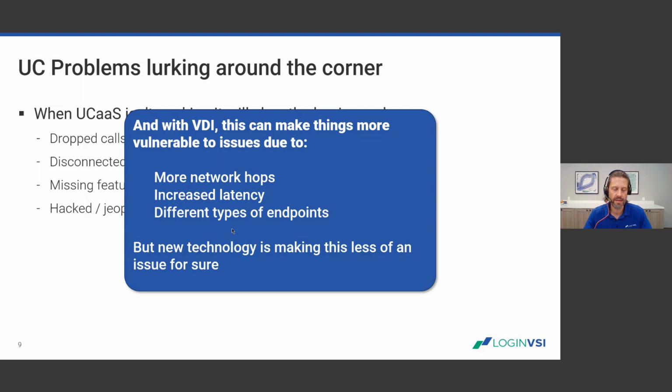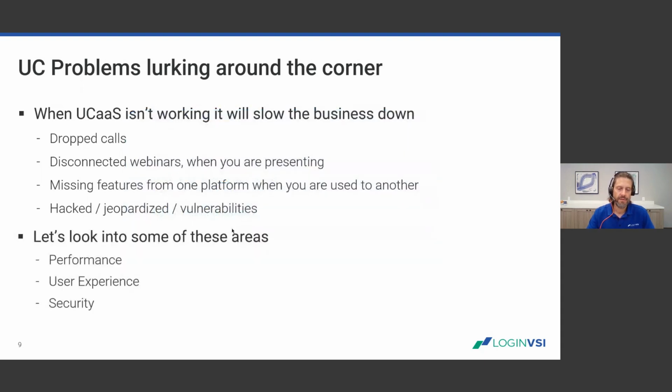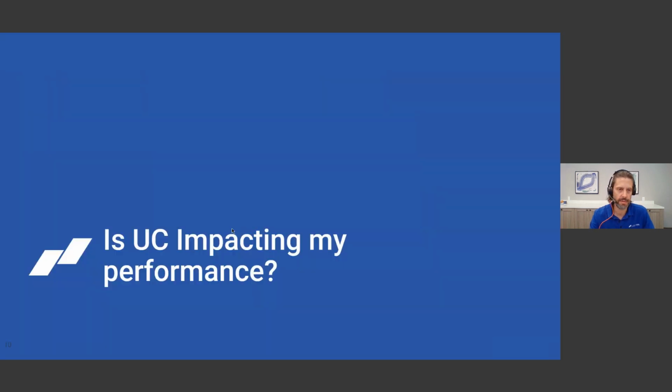And there are many different types of endpoints that we use in VDI that wouldn't traditionally be used. Today we use phones and laptops a lot, but what about things like IGEL endpoints, for example, or these thin clients that we have? All of these are typically in the context of VDI. So we have to consider, are they giving me everything that I need as well? But there's also new technology that helps to make all of this kind of a moot point, and I'll share some of that with you as well. There are a few things that we're going to look at quickly in the time that we have, and that is performance, user experience, and security. So let's hop right into performance.